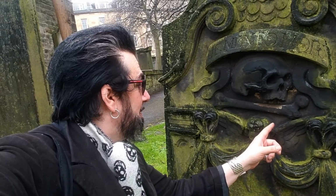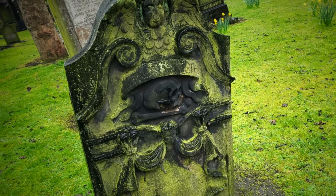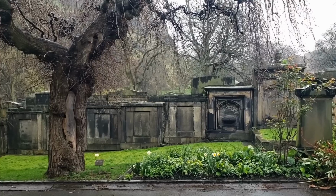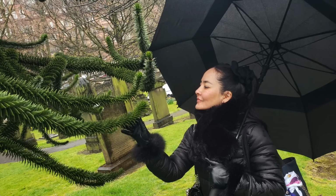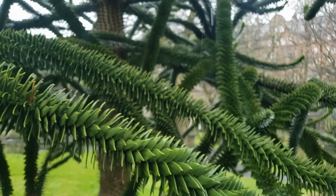And the combination of this imagery, along with nature's touch, made for an epic collaboration between humans and Mother Earth that resulted in true works of art. But let's talk about the life here as well, like this incredible tree with gnarled branches. And Mayumi adored these branches. If anyone knows what the name of this tree is, please let us know in the comments below.